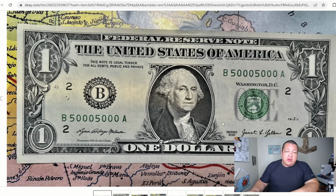You can see 2021 series. I'm saying it's new. Some of you are going to say, "Well, it's already 2 years old." But you guys have to understand, paper money operates differently through the BEP than what happens at the U.S. Mint with coinage, where you get fresh dates on everything. But once the Treasury and Secretary are officially changed, and sometimes it can take 1 or 2 years, then that's when they switch out the actual series date.